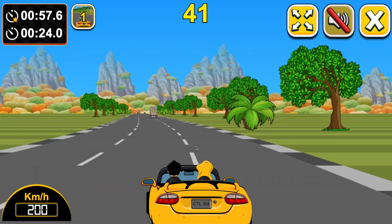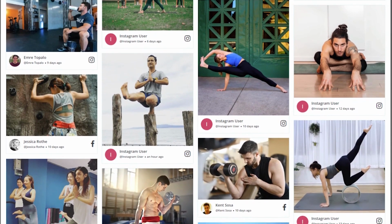Along with this, you can also have engaging features. You can have gamification, signature wall, social wall, and a photo booth.